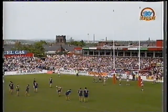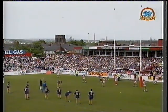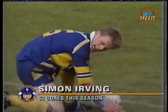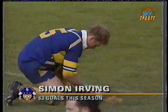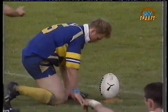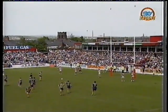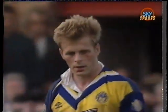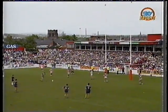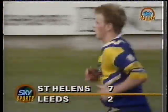Anyway, it's penalty to Leeds as a result of all that. And Simon Irving is going to have a shot at goal. Well, they've got to take the 2 points. 7 points adrift. They realise that if Simon Irving can get this over, a converted try will give them the spoils of victory. What a tense moment in this game. Irving, it's bang in front, should be a formality, and is. So, 7-2 to Leeds, both sides down to 12 men.